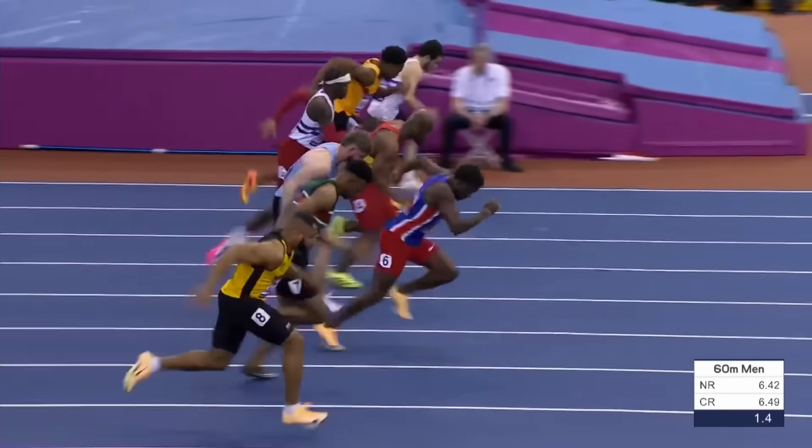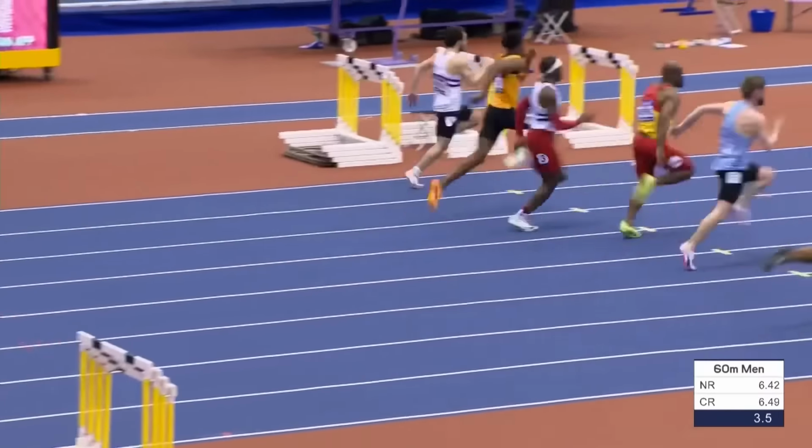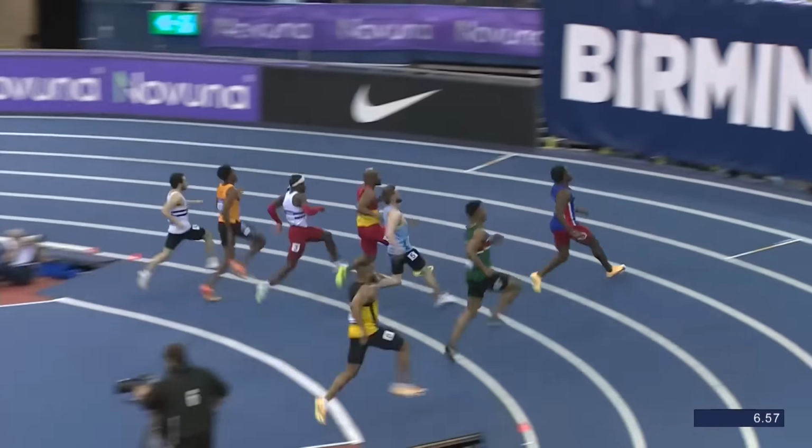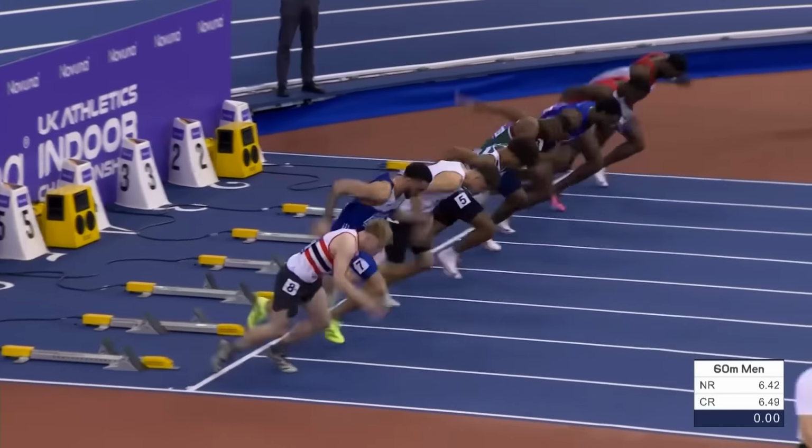Azu's away very well. Look at him go. Adewale with some work to do. Jodie Smith chasing. It's Jeremiah Azu away from everyone. 6:57, the fastest time we've seen today.